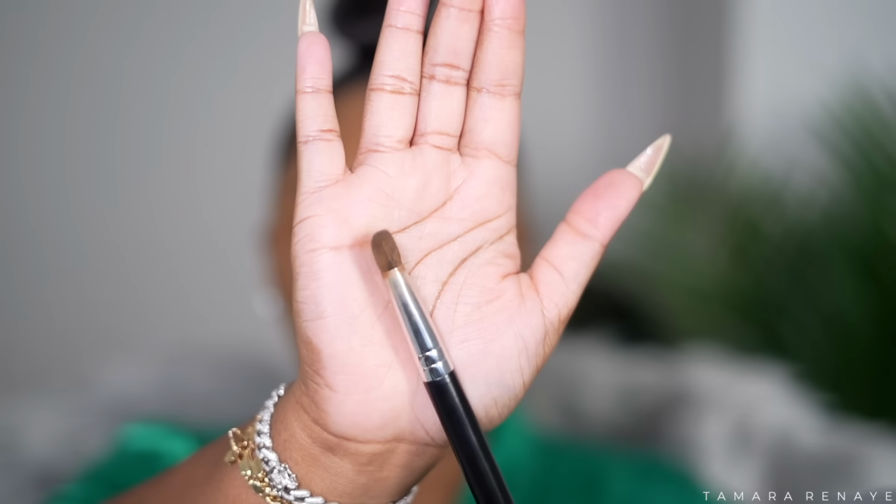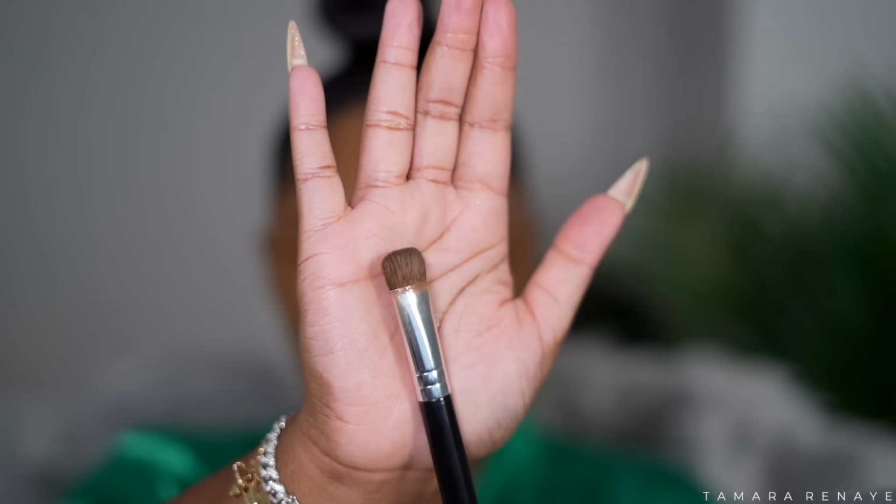And I'm going to, oh, dear God, that almost fell. Yikes. I'm gonna go in with this Japonesque brush. This is 726. As you can see, girl, it's dirty. I apologize, but it's a flat, dense type of brush. And I'm going to use this to buff out this concealer on my eyelids.